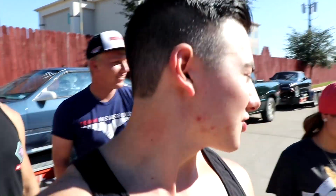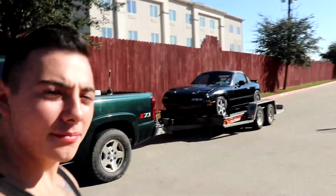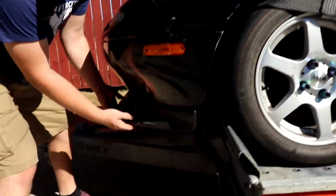Try to get it off the trailer without taking off the front lip. Oh yeah, that's true. Let me come over here. When I got the Miata up on the trailer, I kind of just rushed it up there. Literally almost popped.